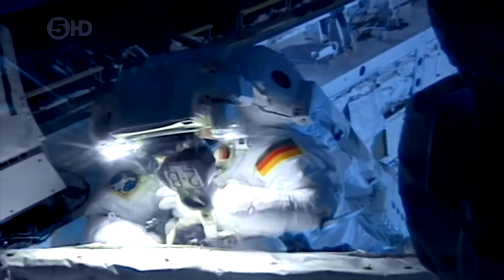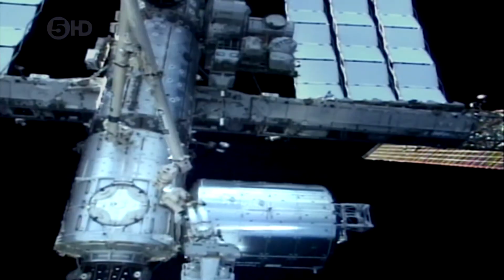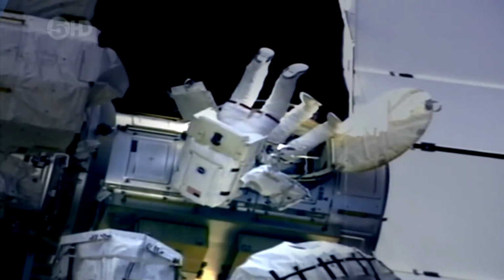Rex then bolts the laboratory in place by hand. We just stuck a little bit. Okay, looks good, thanks. In just a few days' time, the laboratory will be up and running. Thanks, Rex. Great job, guys.